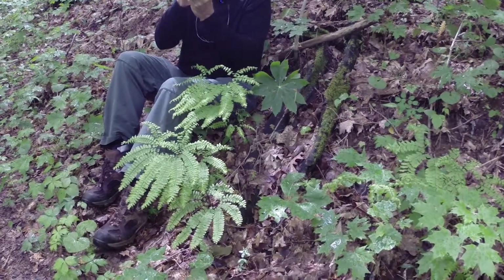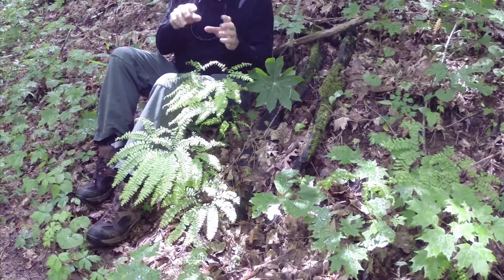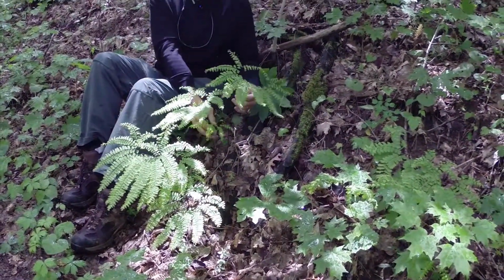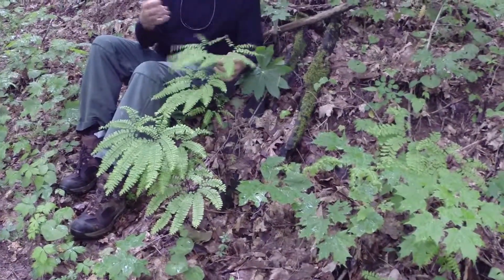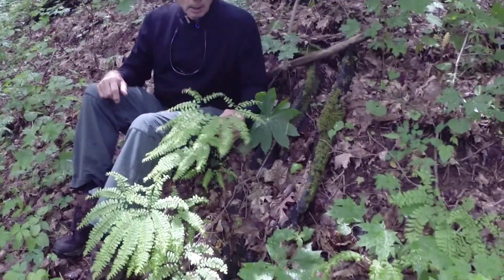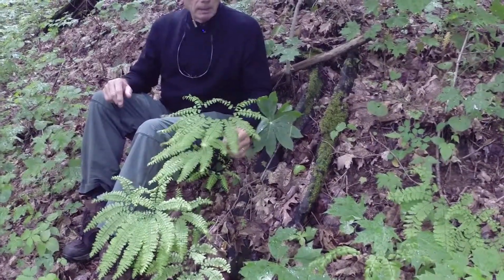What does a sorus look like? Sori are just collections of sporangia, and they can be a key to identification of ferns. Now this one's easy to identify because of its unique structure, in its beautiful display of petals. The architecture alone will key you right in. So this maidenhair fern is quite a beauty.